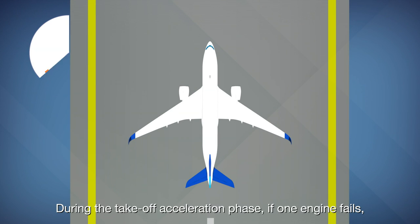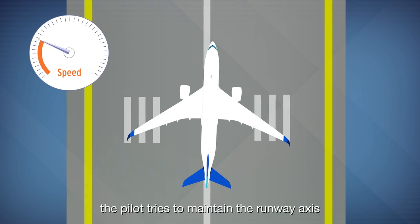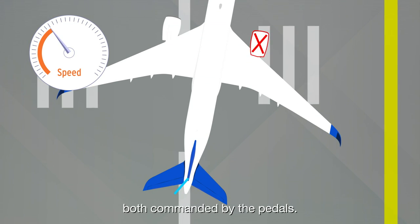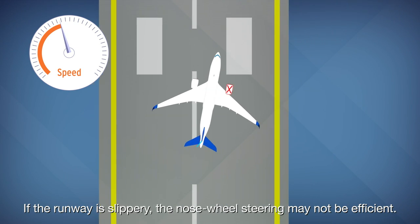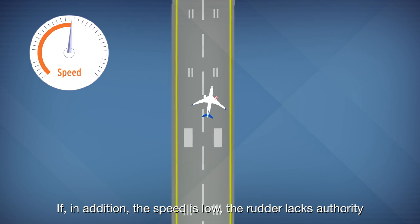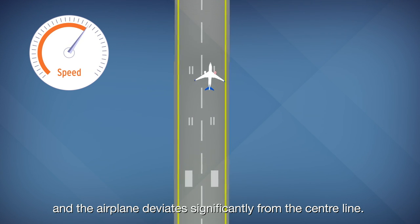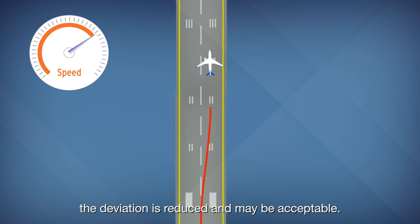During the takeoff acceleration phase, if one engine fails, the pilot tries to maintain the runway axis using the rudder and the nose wheel steering, both commanded by the pedals. If the runway is slippery, the nose wheel steering may not be efficient. If in addition the speed is low, the rudder lacks authority and the airplane deviates significantly from the center line. When the speed is higher, the deviation is reduced and may be acceptable.